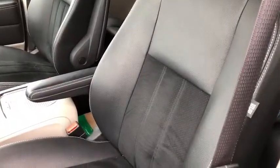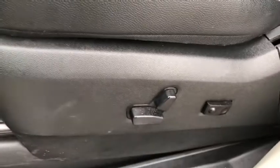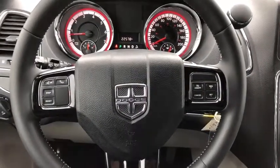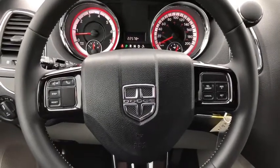This Grand Caravan comes with premium leather seats. As we move down below, on the driver's side, it comes with power seats and lumbar support. On the right side of the steering wheel, you have your cruise control. On the left, you have your voice recognition and your Bluetooth.